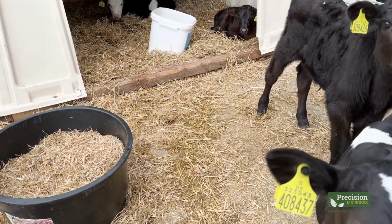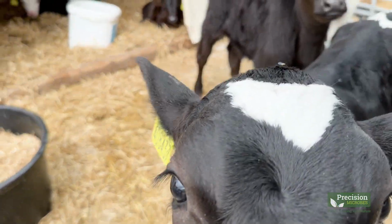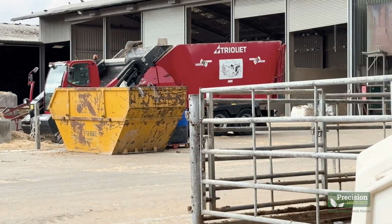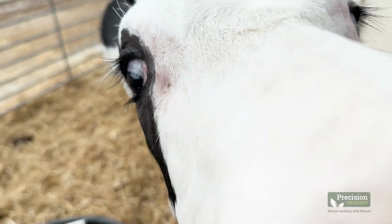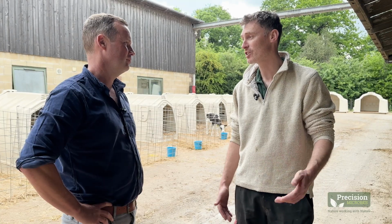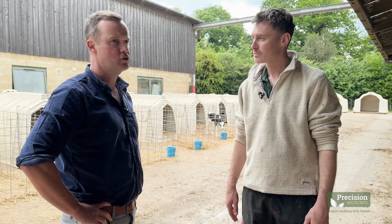It is all about attention to detail, because even though the beef calves will leave us, we're hoping they're going to go and do a good job for someone else. But ultimately, the Holstein heifer calves that are staying here are the future of our herd. And the herd's production is quite high, isn't it?